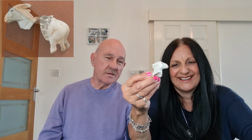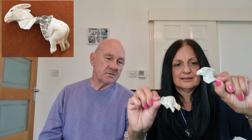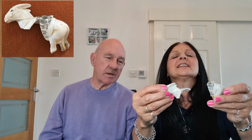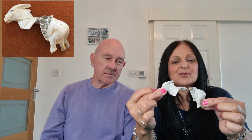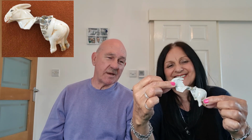I did find another head, and also a bum. Hang on, there we go. I found that first, and then I found that, and the other half. It does fit, at a weird angle. It does belong to the same piece. But he's rather cute. Just got to find the other bit, eh?